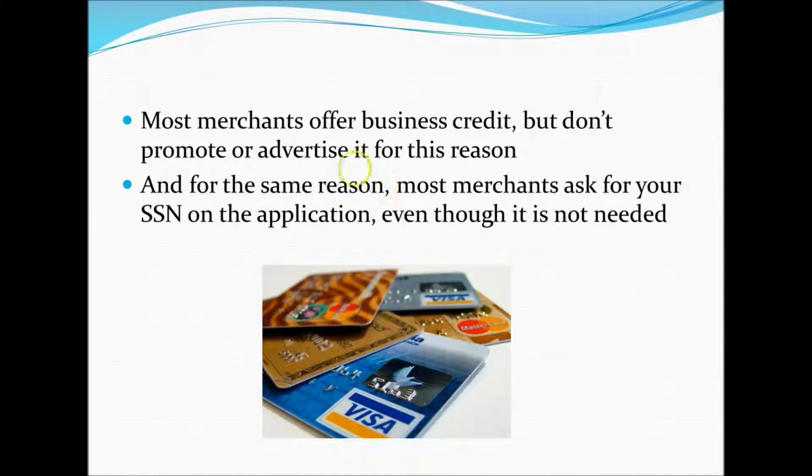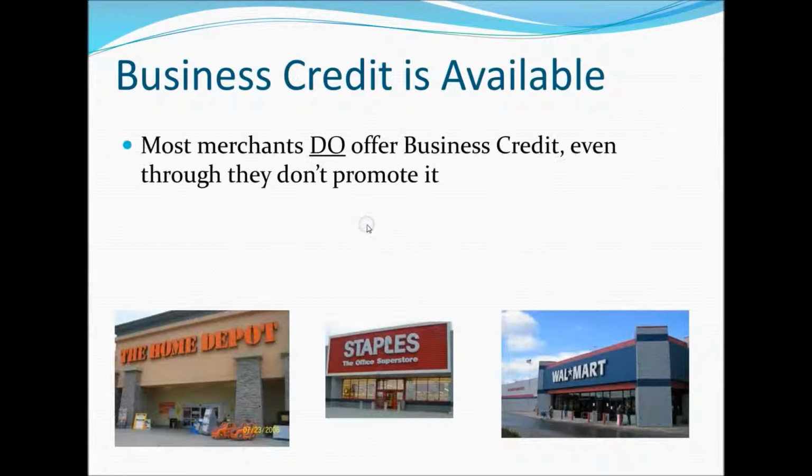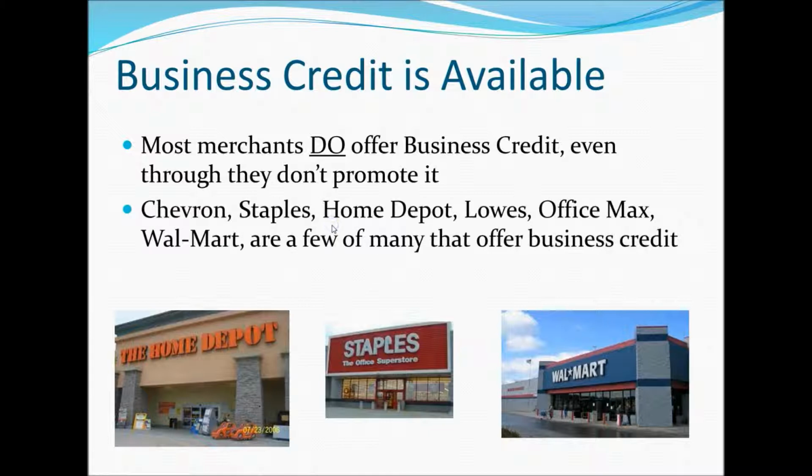But in a lot of cases, you can apply for the same credit with these companies in the business name without the personal liability if you have the insider information, okay? It is available. Most merchants do offer business credit, even though they don't promote it. Chevron, Staples, Home Depot, Lowe's, OfficeMax, Walmart are just a few of many that offer business credit. I'll give you some more: Sinclair Gas, BP, Radio Shack, Costco, Sam's Club. These are accounts where you can get $10,000 credit cards and higher.